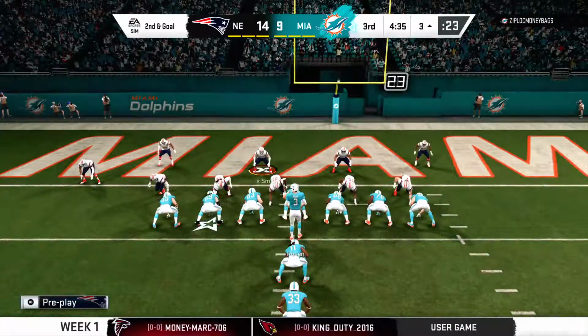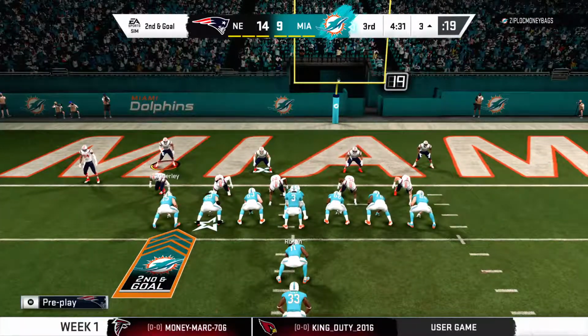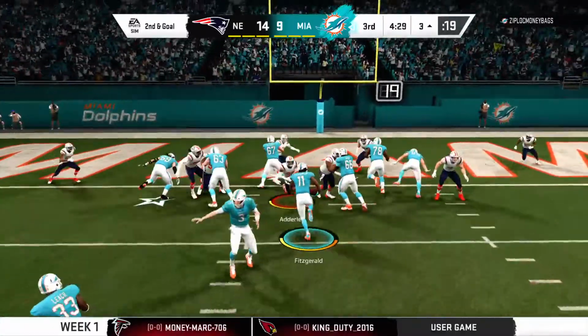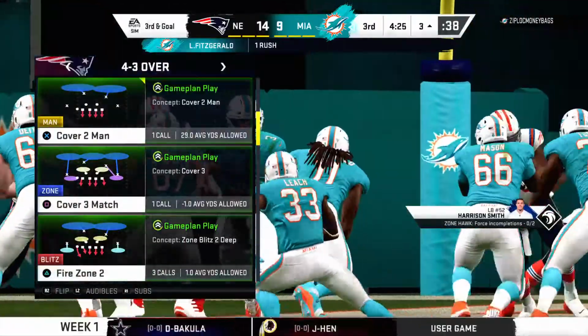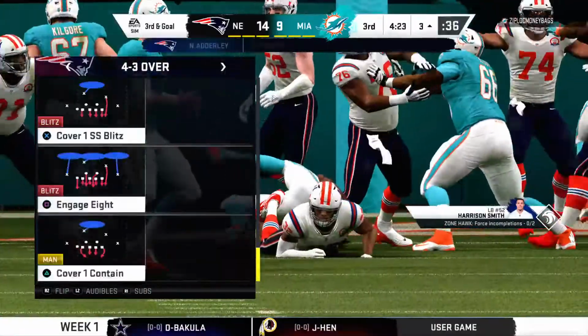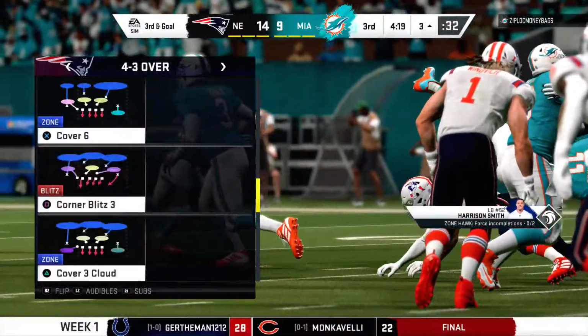So the ball position now at the 3. Here's 2nd and goal. Look at this, a tight end carry. And he's going to get this back to the 3-yard line and no further. It'll go as no gain on the play, and now they're looking at a 3rd and goal.